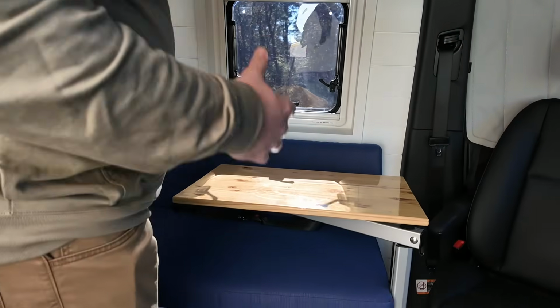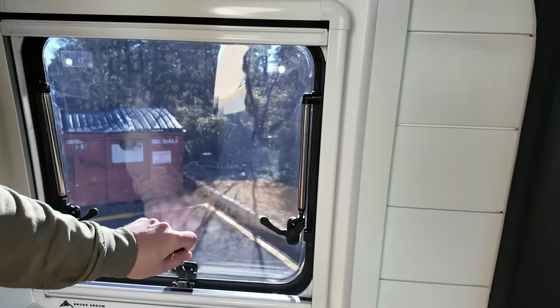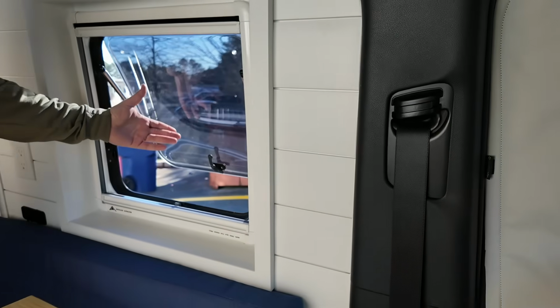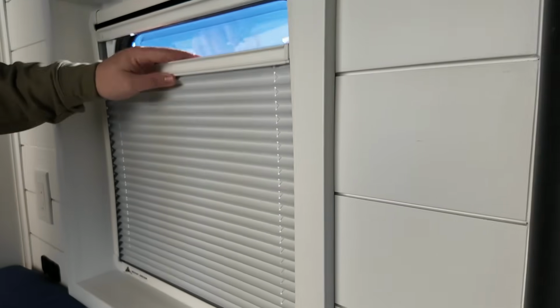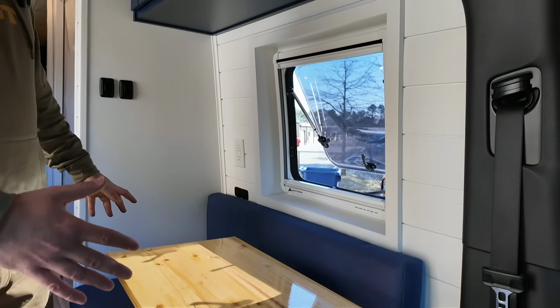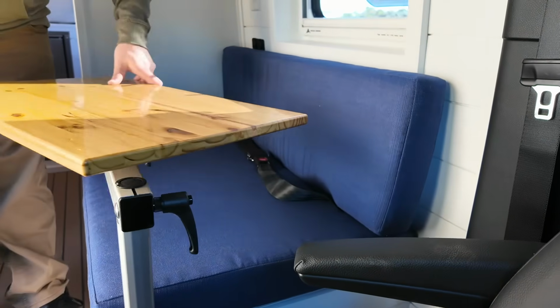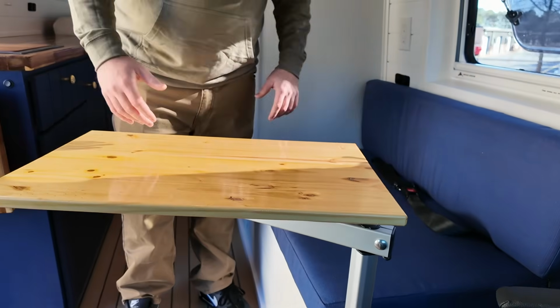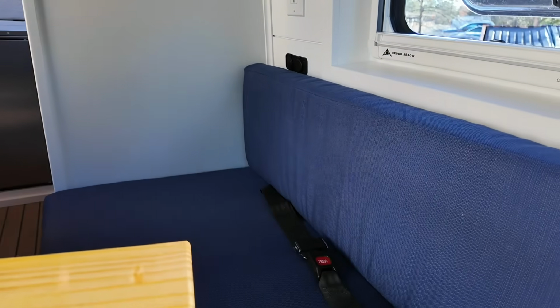So with this model, it's going to come with a Bowtie window. This pops out, awnings out so you can have it open in the rain. There's a bug screen and a blackout shade for at night. That's going to come standard with a big seat here. With the swivel seats and the table here, you're able to seat people in multiple areas and all that. It's going to come with a seatbelt too. So this will be seats 3, sleeps 3.